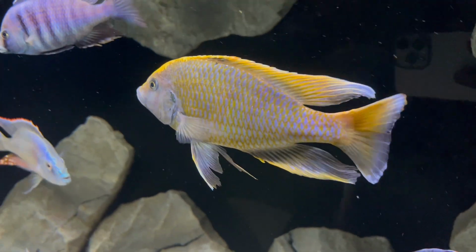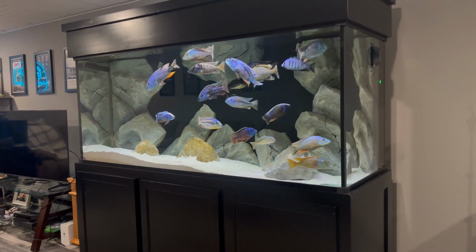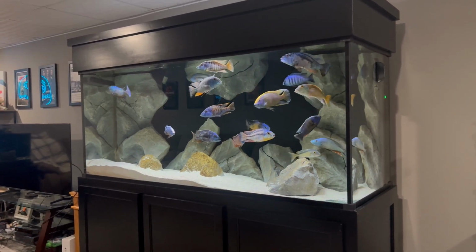Yes. Mine's not very aggressive, but some venustuses are known to be tank wreckers. Yeah, so just keep that in mind. They're an amazing cichlid, but you just need to have the right environment for them.